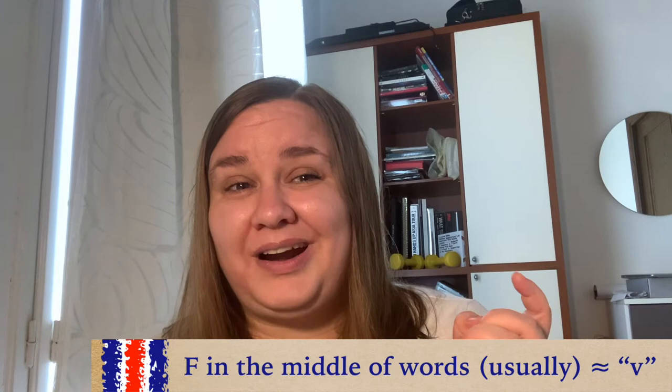An example of a word is, for example, the verb fara, and as you can see, the F is very normal, there's nothing strange about it, and everything is okay. However, when you have F in the middle of a word, especially if it's in between two vowels, or if there's a vowel close by, then it's usually pronounced more like a V.